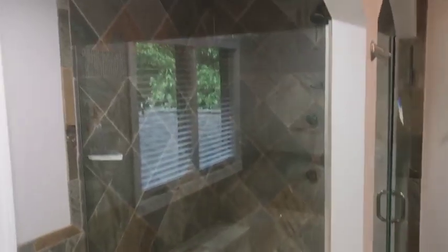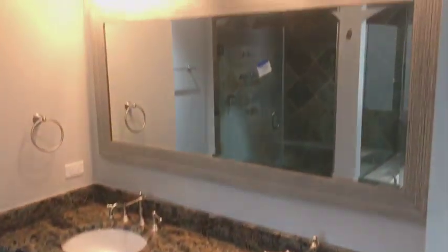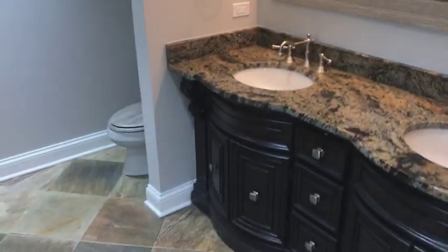Linen closet. Another closet. Soaker tub. Shower. Vanity. Just a beautiful, beautiful home.